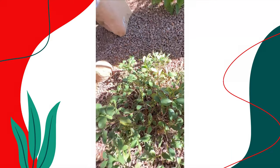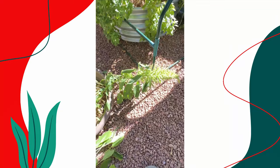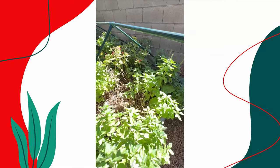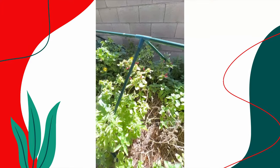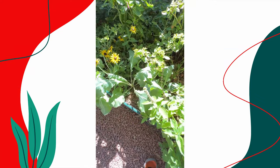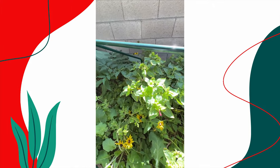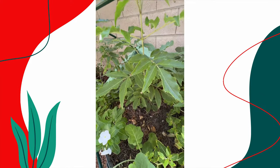More amaranth here. And then there is more holy basil, tulsi. And in this one, we have some beautiful flowers, the 4 o'clocks, in white and yellow and pink. And then we have collard greens now starting to really show up and show out. And the elderberry is looking really good back here, as well as the vinca majors.